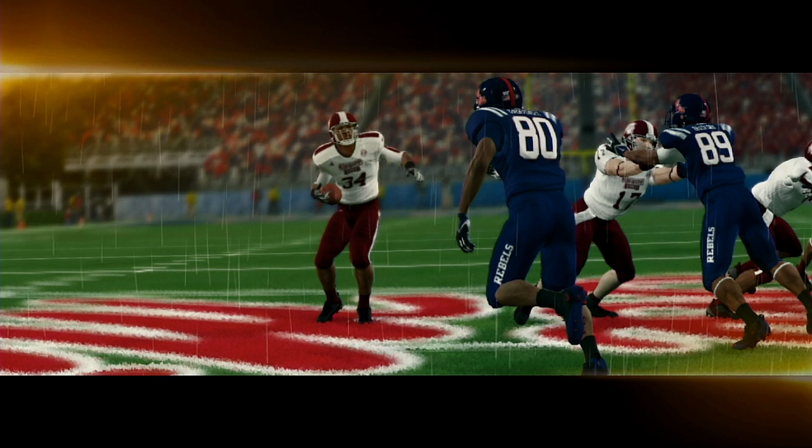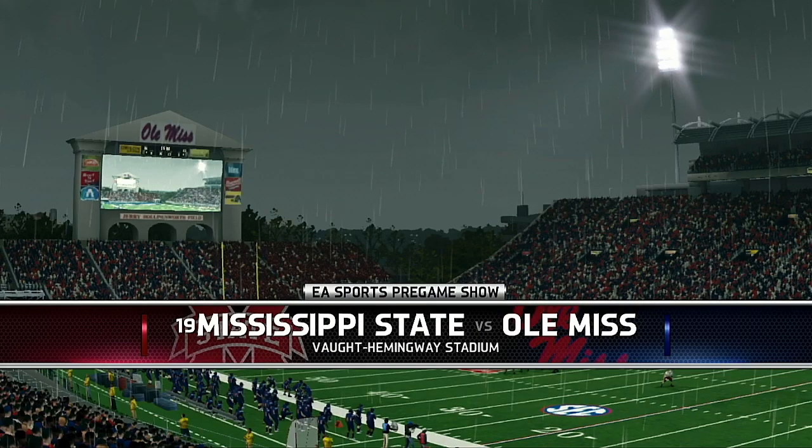Football game, the Golden Egg, a football-shaped trophy given to the winner of the game referred to as the Egg Bowl. It's time for the coin toss now.